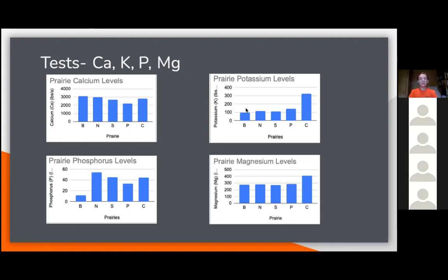As you can see from all of these results, again, Bluebird is typically the lowest for potassium and phosphorus. And potassium and phosphorus take a very long time, about 8 years, to replenish, so it makes sense that Bluebird would be low here. Over here with the phosphorus, North Prairie has a lot of phosphorus in it. That is likely due to the fact that it was just burned.